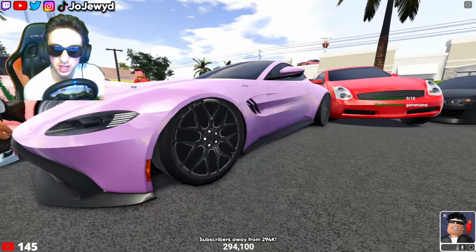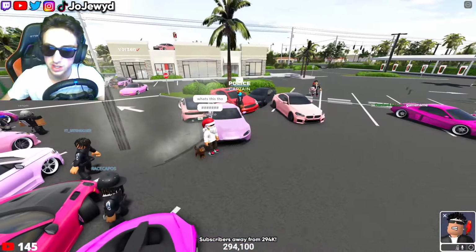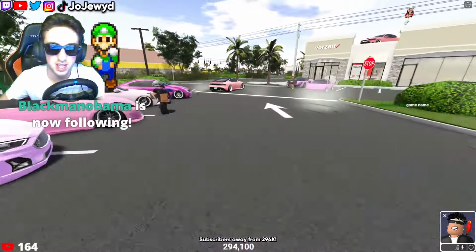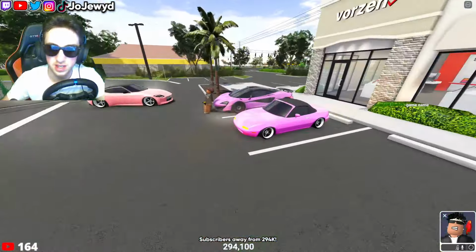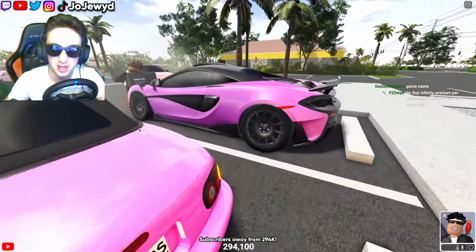Then we got this right here. Okay, whoa. Damn, I don't even know. That's like a 10 right there. That's a 10. All right, this is clean. 8 out of 10. This is clean. Actually, wait. The Aston Martin's a 7 out of 10. This is a solid 9 out of 10. Actually, 8.5 out of 10. This is 7 out of 10.